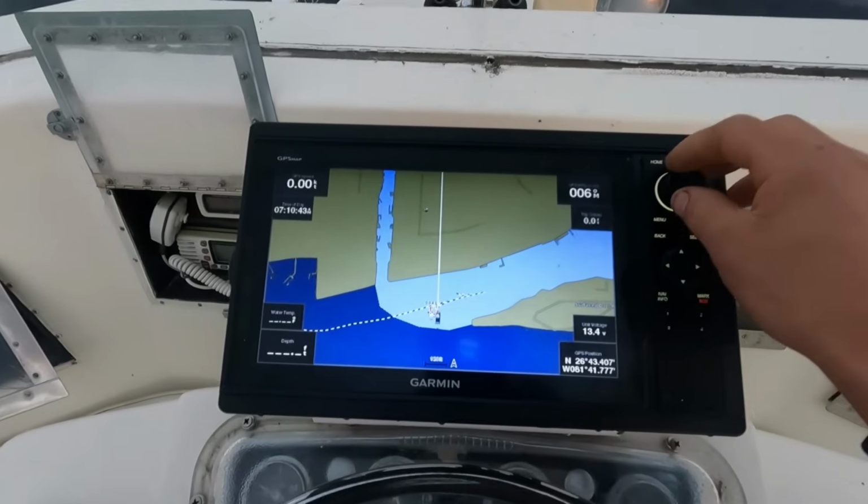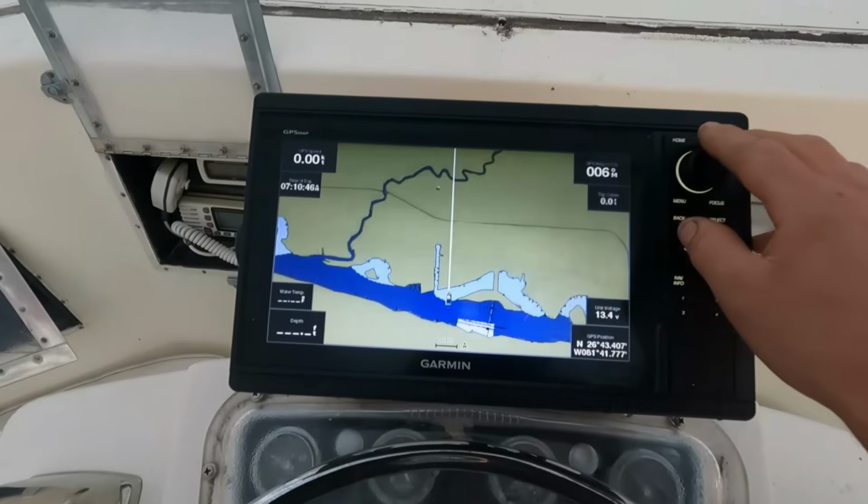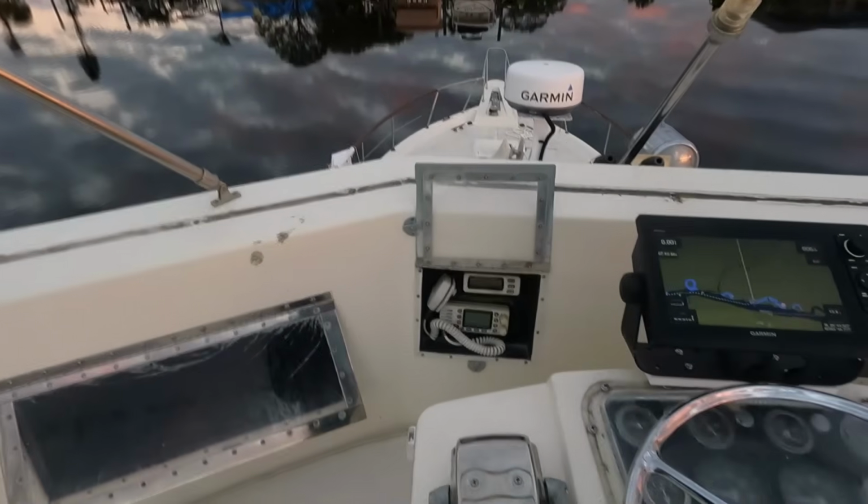Last night I got the GPSs all hooked up, so this one networks with the other one downstairs and the radar and all that, so that's good.